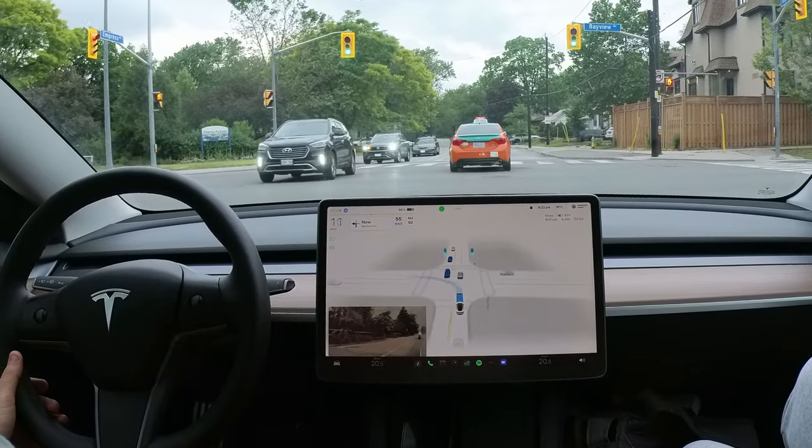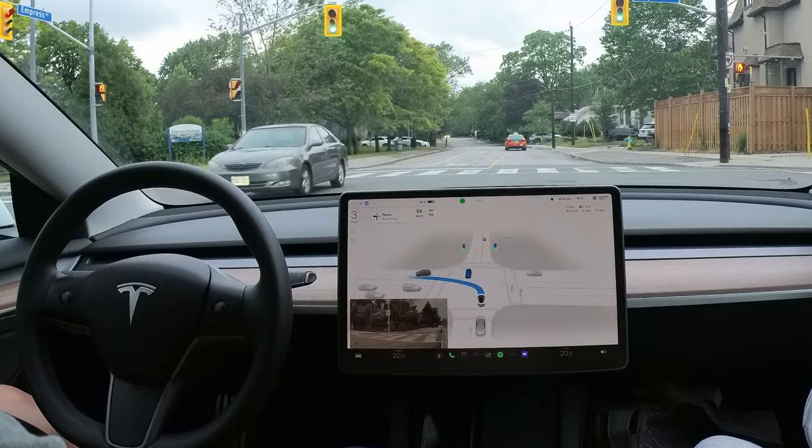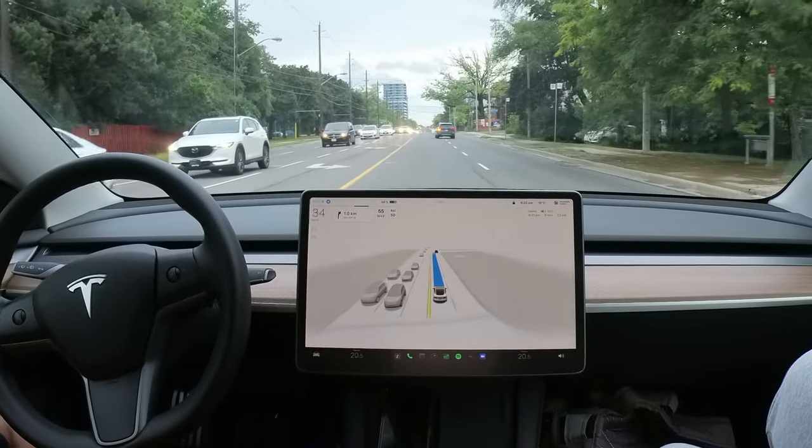Exactly. So we have a left turn here. We have some cars coming in here too as well. And there's a car behind us. And she looks for a spot. She takes her time, but gets it done.